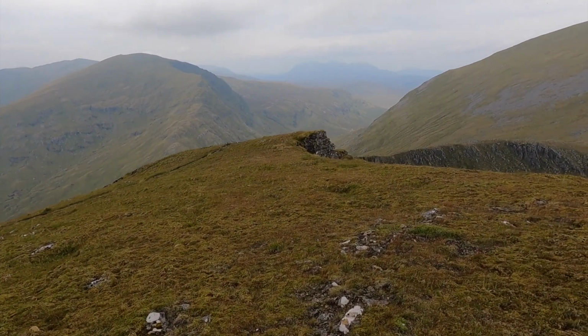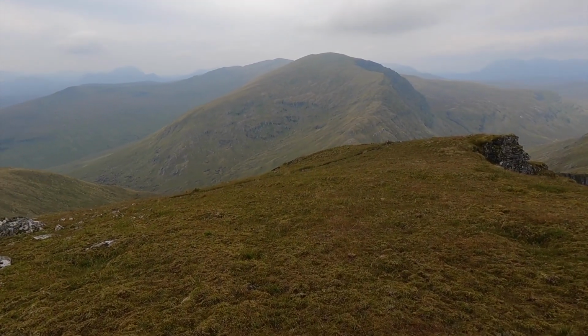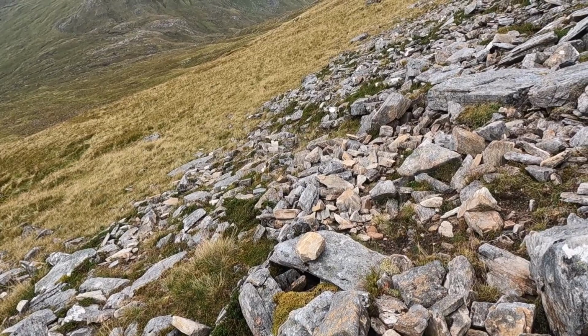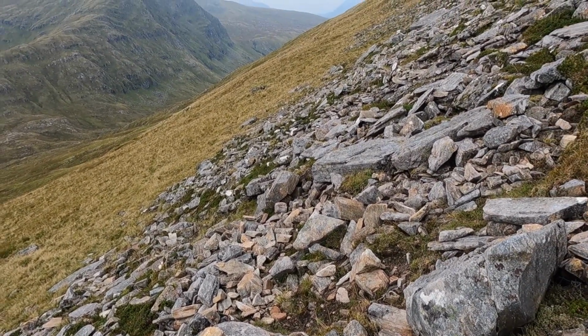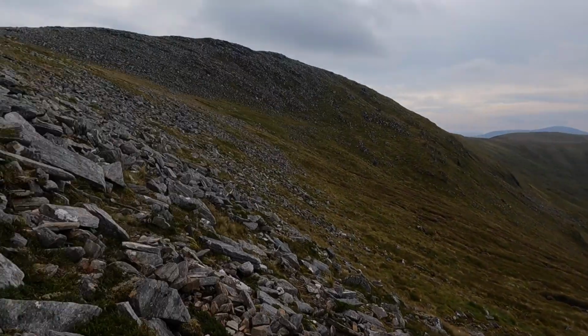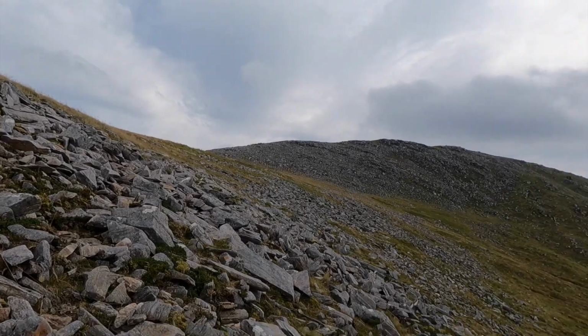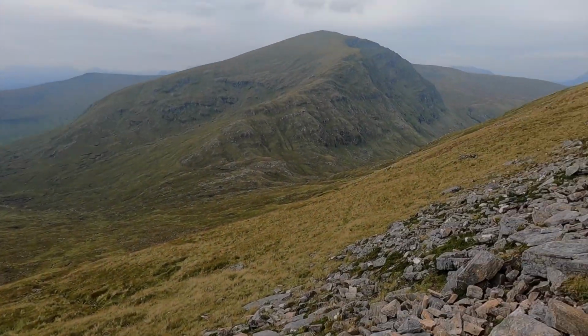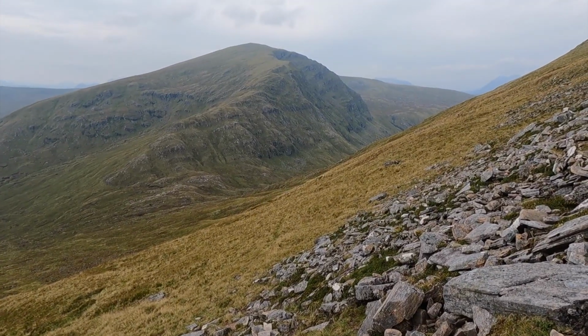Got a very steep, tricky descent coming up, avoiding cliffs. Now I have been following a faint path which wraps down, and it's skirting up through this bit of scree, and it continues right the way up to the Coll. So there is a very faint path, which is good news because it was supposed to be pathless.